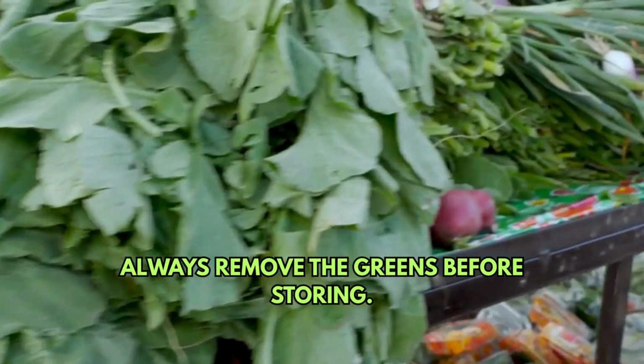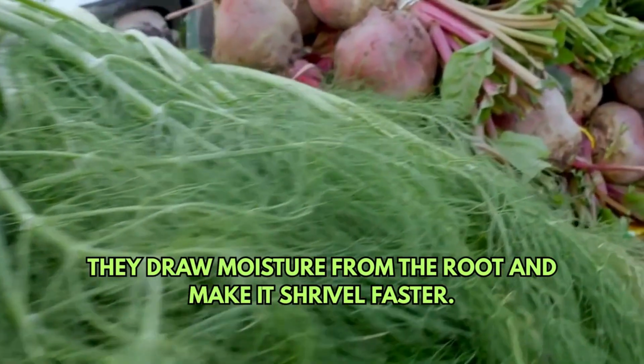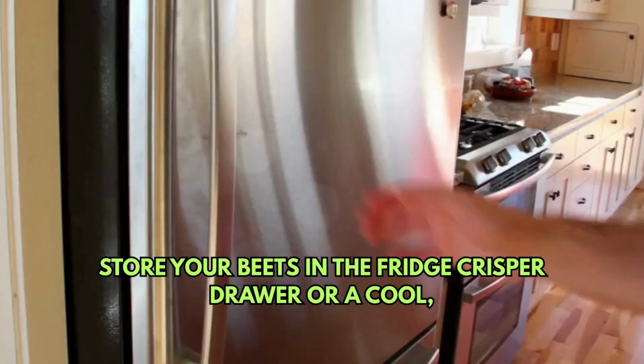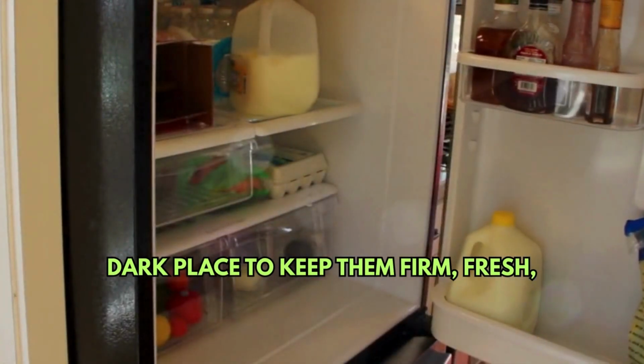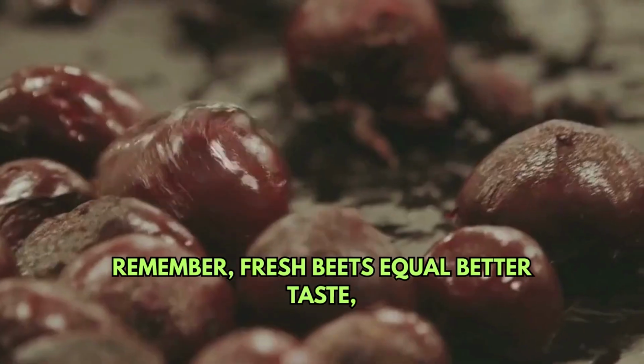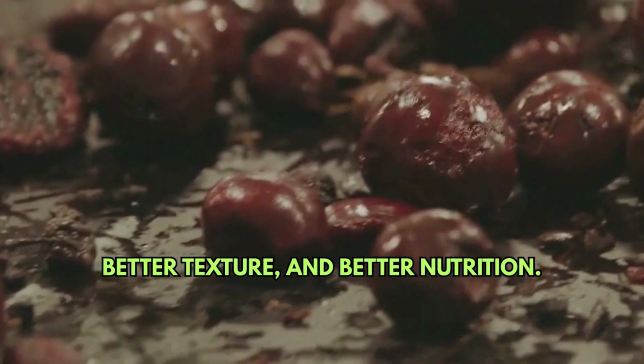At home, always remove the greens before storing. Otherwise, they draw moisture from the root and make it shrivel faster. Store your beets in the fridge crisper drawer or a cool, dark place to keep them firm, fresh, and nutrient-rich. Remember, fresh beets equal better taste, better texture, and better nutrition.